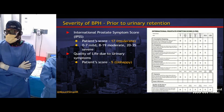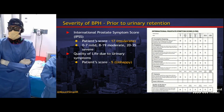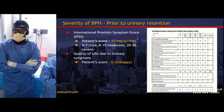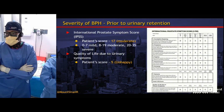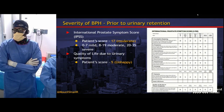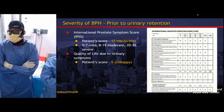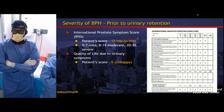Whenever we evaluate any of our patients in our office hours for a prostate artery embolization, we always try to assess the level of how bad the retention or their symptoms are. So we use the IPSS, which is the International Prostate Symptom Score. And the score goes from 0 to 35. This patient scored a 17, but this was before he went into retention, as well as his quality of life, which was a 5, 6 being the worst. So he's pretty unhappy with the symptoms.